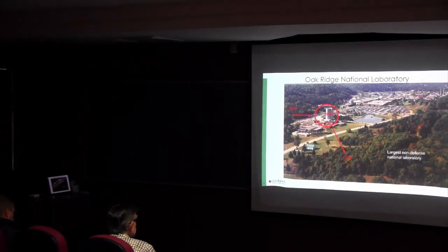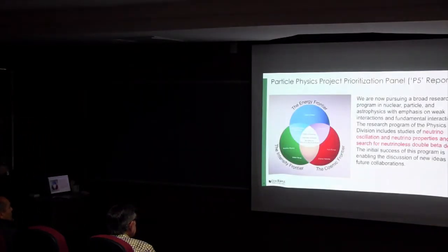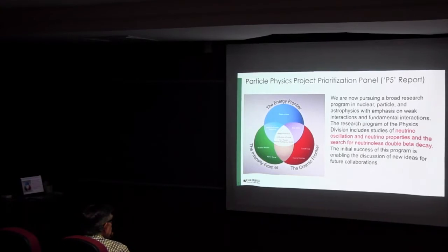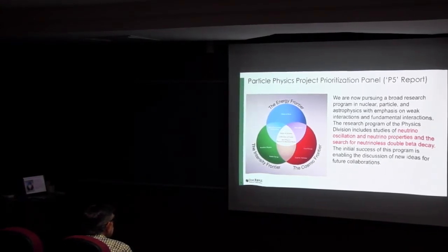Just again a reminder, you saw this yesterday. This is just to illustrate that from the physics division, about 1 mile in this direction is the Spallation Neutron Source, and about 1 mile in this direction is the High Flux Isotope Reactor. So what we have started is a broad research program in nuclear, particle and astrophysics. The emphasis is on weak interactions and fundamental interactions, and we are concentrated on neutrino oscillation, neutrino properties, and the search for neutrinoless double beta decay. In the same way that nuclear physics has its long-range plan, similarly there are the so-called P5 reports, and this fits quite well within these plans.